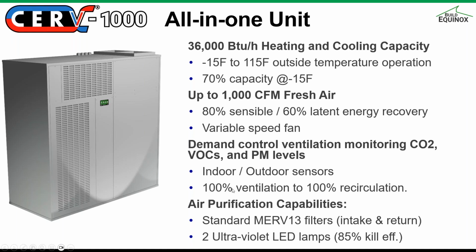So it will help us to provide, with the HVAC controls, 100% ventilation when it's needed, or just 100% recirculation to keep the air conditioned, but also filter and so on. And the air purification capabilities: the standard MERV 13 filters, both for the inside, just for the return air, and also for the fresh air that is coming in. And we also have some ultraviolet LED lamps that are going to help us basically deactivate all these biological viruses, bacteria, and so on. Kill them.